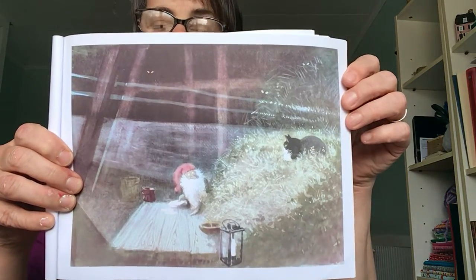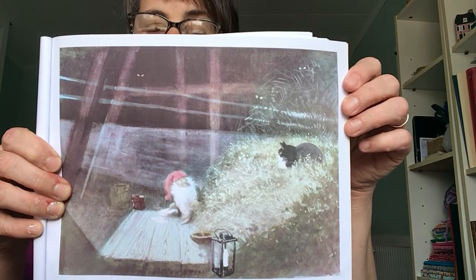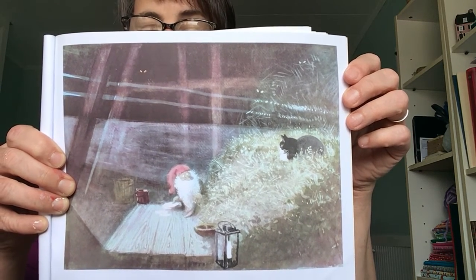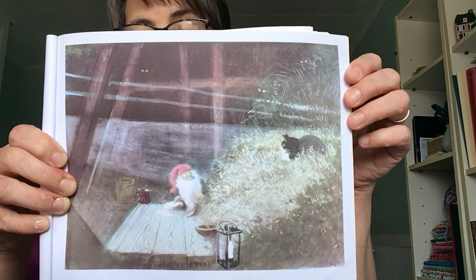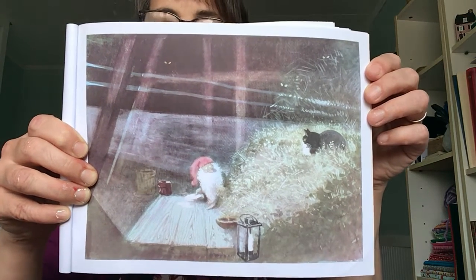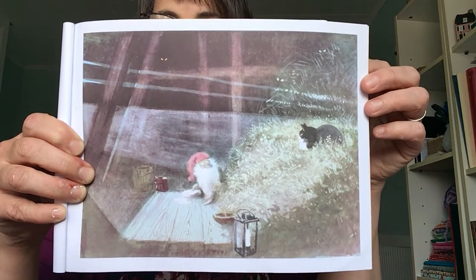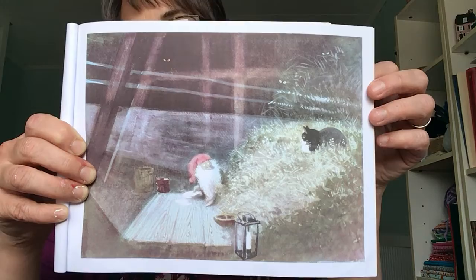Then the Tompton goes back to his cozy little corner in the hayloft. There in the hay, the cat is waiting for him, for she wants milk. The Tompton talks to the cat in Tompton language, a silent little language a cat can understand. Of course you may stay with me, and of course I will give you milk, says the Tompton.